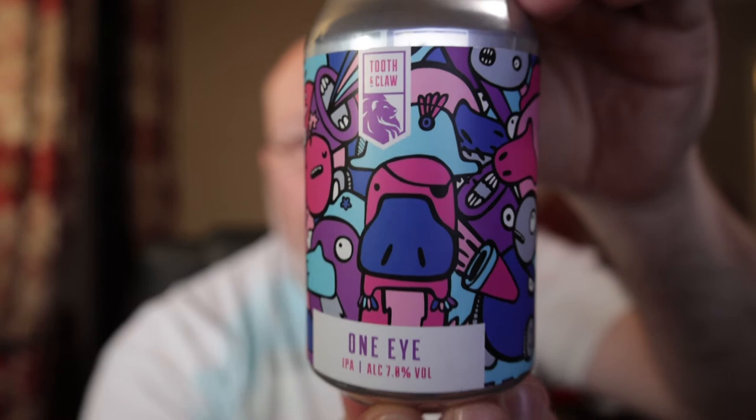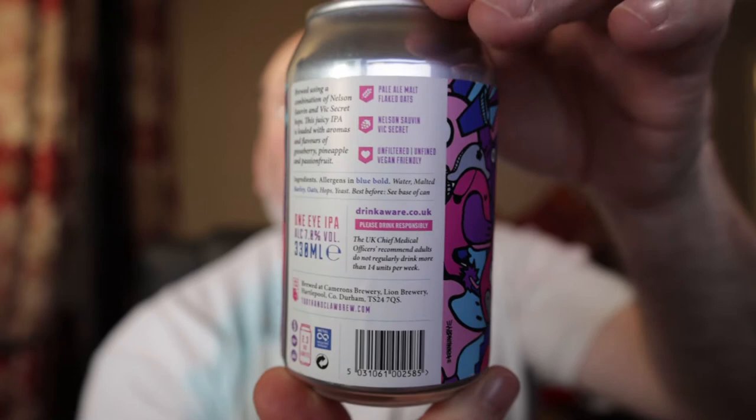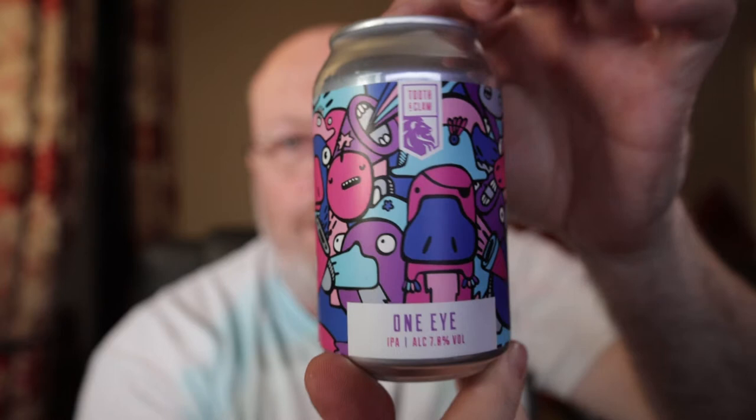So, One Eye IPA. Sounds good. Funky can as well.